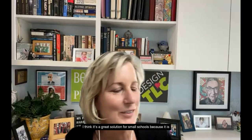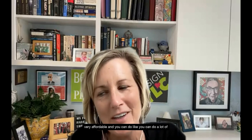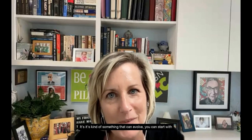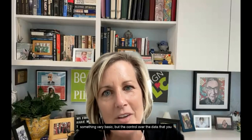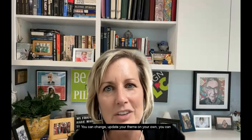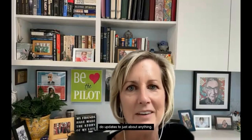I think it's a great solution for small schools because it is very affordable and you can do a lot yourself. And you can always move on and upgrade it over time too. It's something that can evolve. You can start with something very basic, but the control over the data that you own is also a really key thing. You can do what you want with it. You can update your theme on your own. You can do updates to just about anything. And if there's anything you want your website to do, most likely you can do it with WordPress.